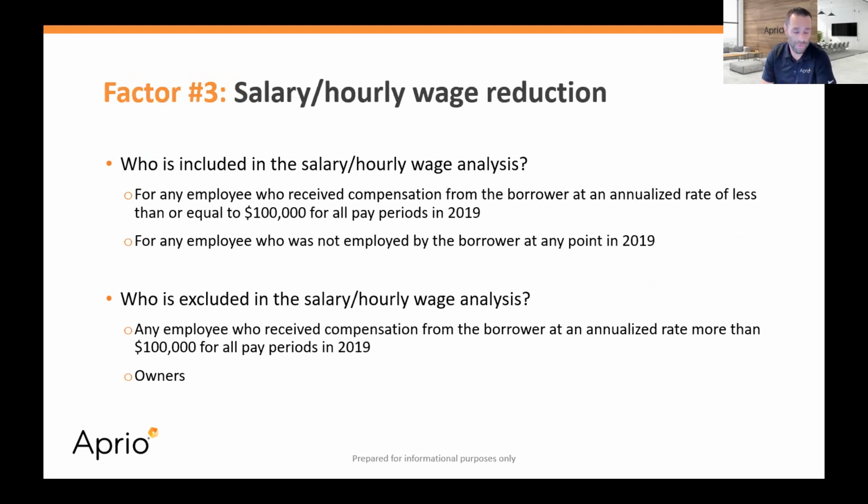Tom, factor number 3 here is salary and hourly wage reduction. This is effectively the other part of getting to the easy loan forgiveness application, or could be one of the other parts. What's important here, and we'll go through this one more quickly because we have rarely seen this out of the thousands of businesses we've talked to over the last year and a half. Essentially, what this is evaluating is, did we reduce the salary or hourly wage rate, not total compensation, the rate of pay, by more than 25%?